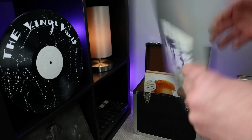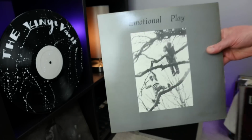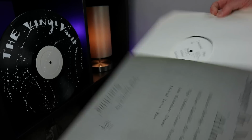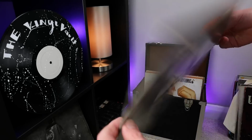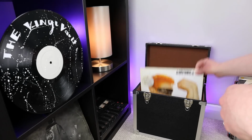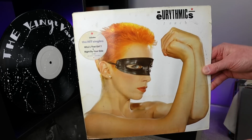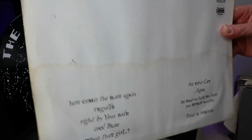Emotional Play. That's in slightly better condition. 1983. Who is that? Emotional Play. Never heard of them. That looks like a private press. What could that be? Pop, I suppose. Any good? Let me know. This is the dirtiest records I've ever bought. Hype sticker. Eurythmics, Touch. I'm not sure it is. Look at that. I wasn't paying much attention today.